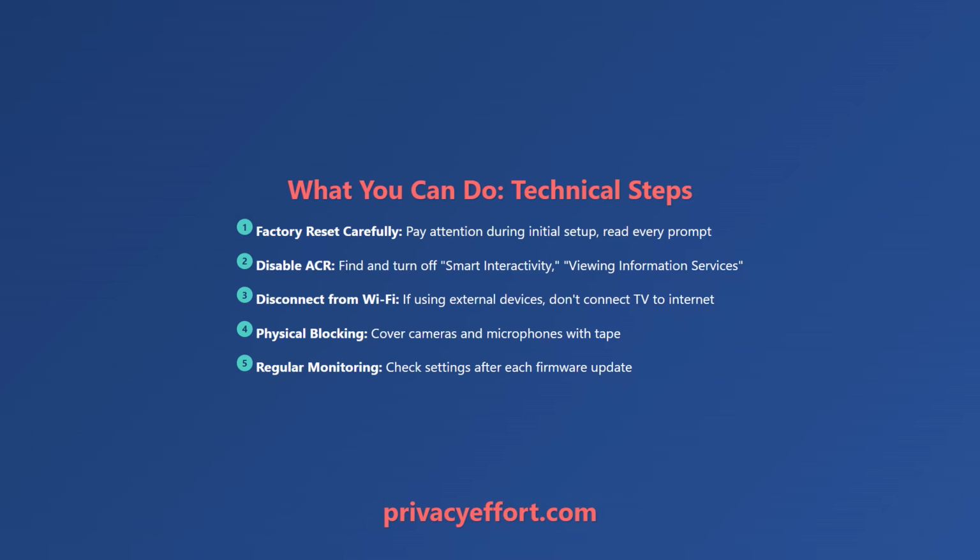Well, if your smart TV happens to have a built-in camera or even microphones that you don't actively use for voice control, the simplest and maybe most effective solution is often just the low-tech one. Physically cover them, a piece of opaque tape, a little sliding camera cover you can buy online. Just block the lens or the mic holes. Right, the tape solution. A low-tech fix for a high-tech problem.